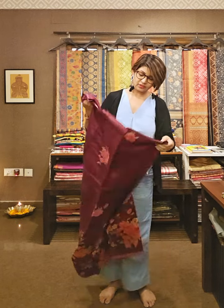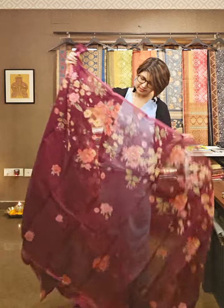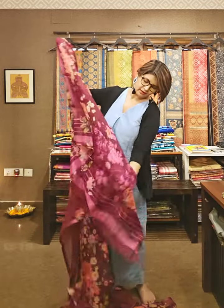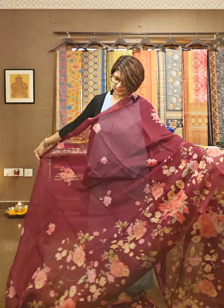The next sari, which is wine color, chinon linen sari with a narrow border, inch border you can say. This is also very pretty. Bahut hi sundar hai ye sari. Floral design pe bani hui hai. This is the look of the sari. The sari color is wine and floral.